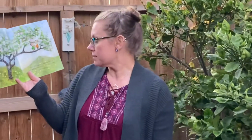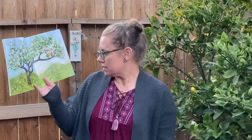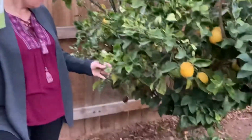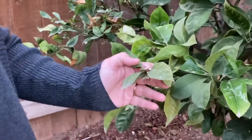When spring comes, our apple tree wakes up. Pink little buds and white blossoms show that it's ready to make apples again, just like my little lemon tree made flowers before it was ready to make lemons.